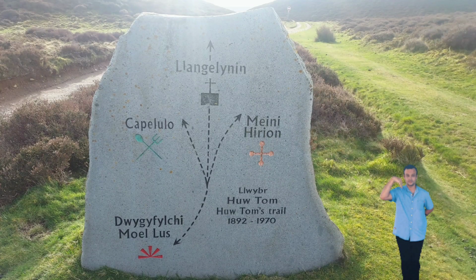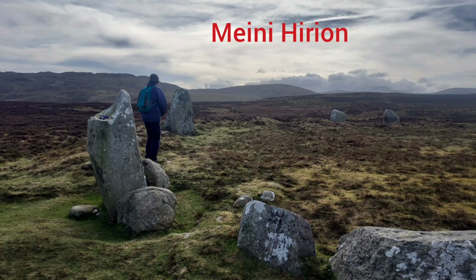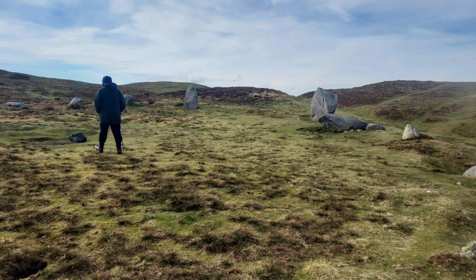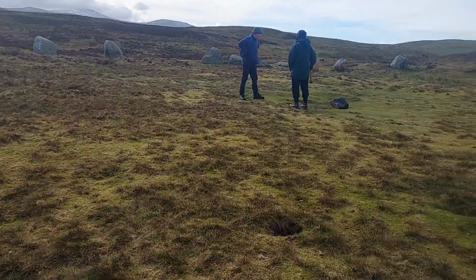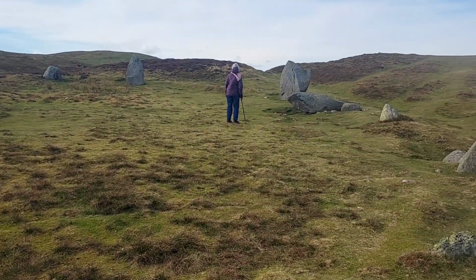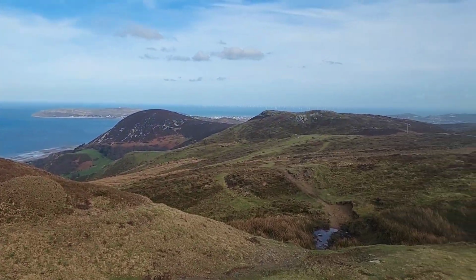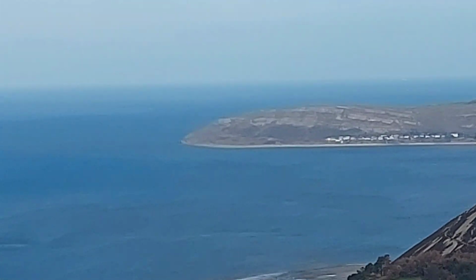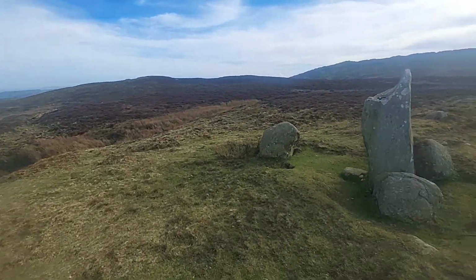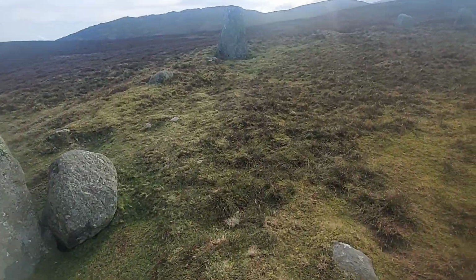So this site is called Meini Hirion, and that's DRUID CIRCLE in Welsh. And 30 stones make up this unevenly spaced circle with a diameter of roughly 80 feet. Despite the name, this stone circle has no connection whatsoever with the Druids. In fact, it predates the Druids by some 2,000 years, and maybe as much as even 5,000 years old. And several prehistoric trackways run past the circle, which suggests that it was a place of some importance.